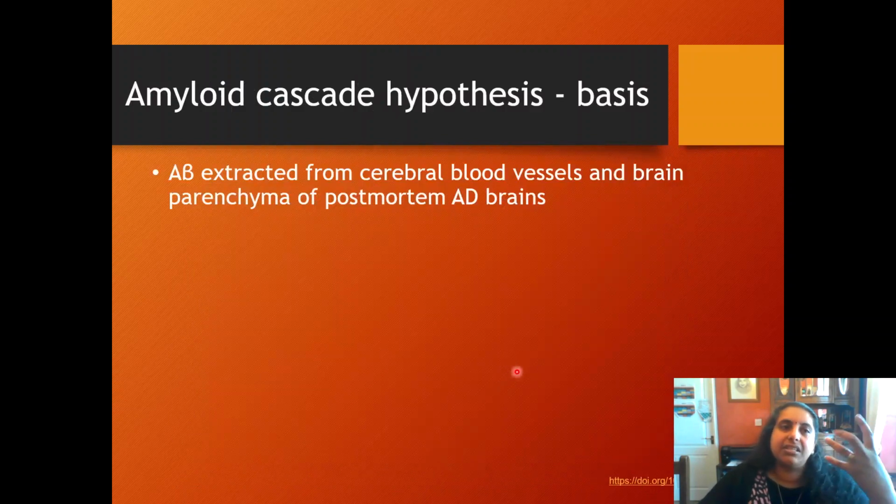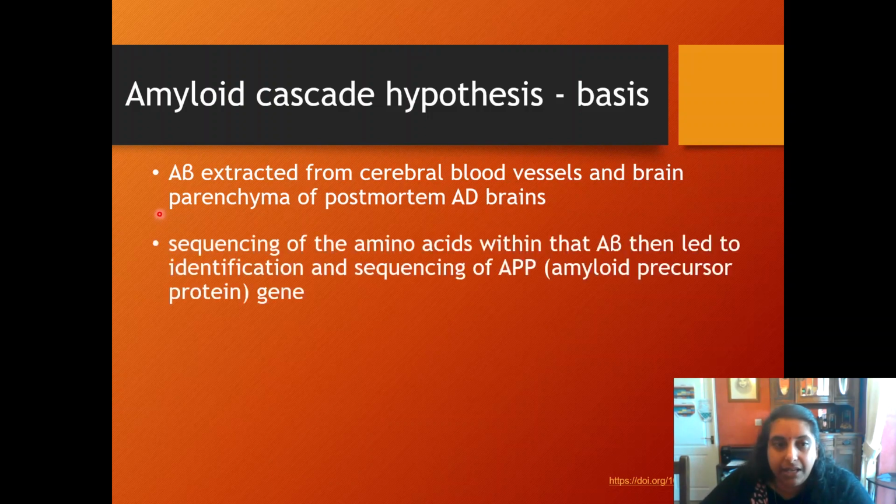So how was this amyloid cascade hypothesis formulated? Well, one of the first pieces of information was that A beta was extracted from essentially the plaques in the postmortem AD brains. So they extracted the plaques from postmortem brains from the cerebral blood vessels and the brain parenchyma, and they looked at them. And then when they looked at what was in the plaques, they found primarily A beta. They sequenced what was within that A beta, and that led to the identification and the sequencing of APP, which is the amyloid precursor protein. And so they found the gene.